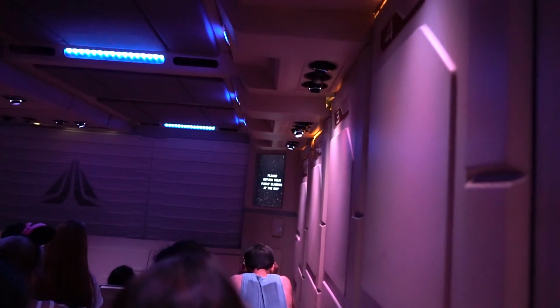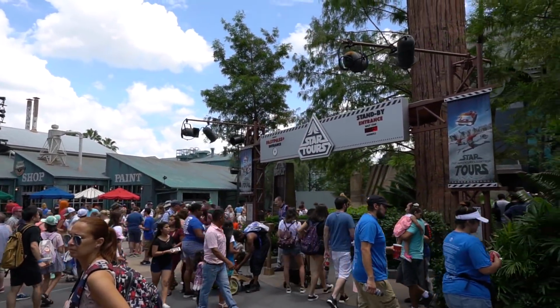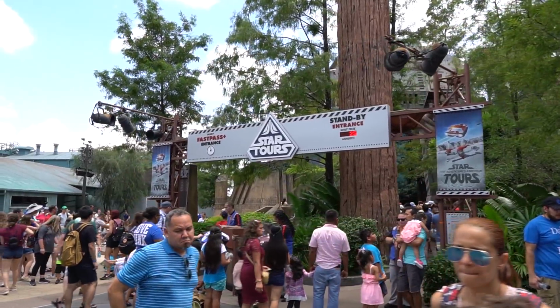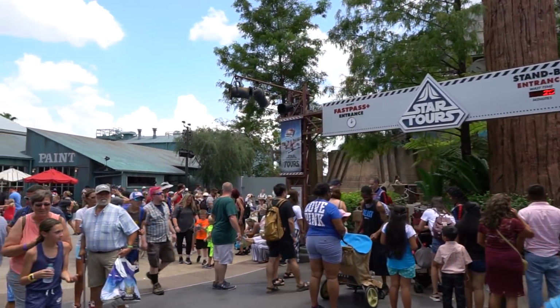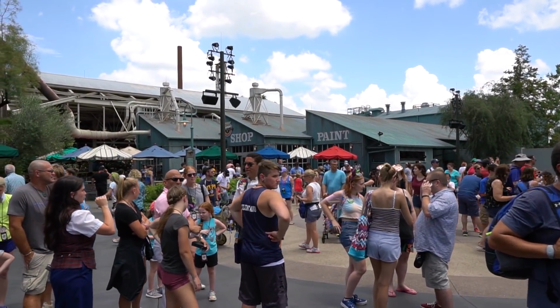Bye-bye. That's where bye-bye comes from, guys. Well, that was fun. We found a rare time when Star Tours was only 10 minutes. It's still only 25 minutes, and it's about 2 o'clock, so pretty crazy, even though the park is fairly busy, as you can see. So anyway, just one of those things.